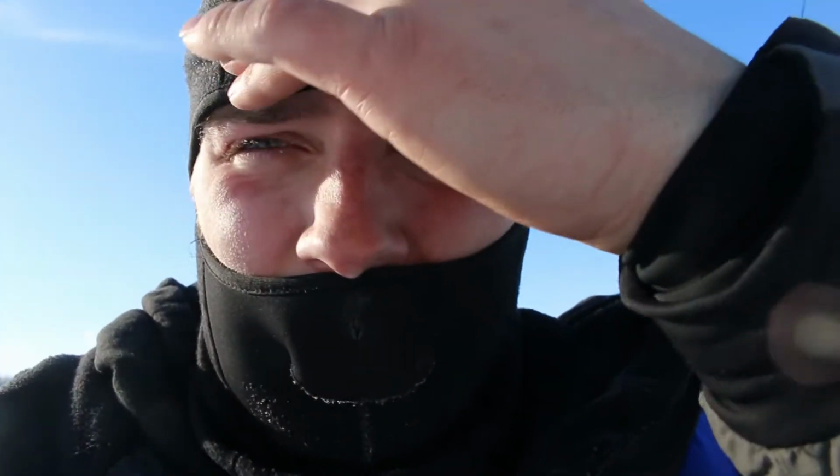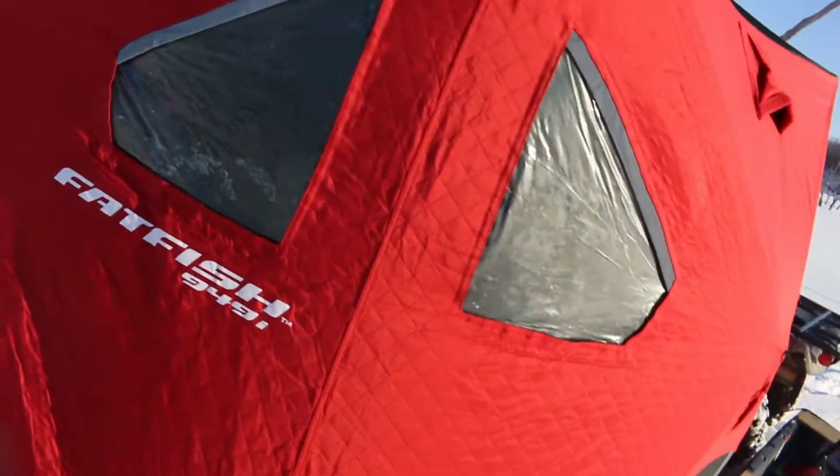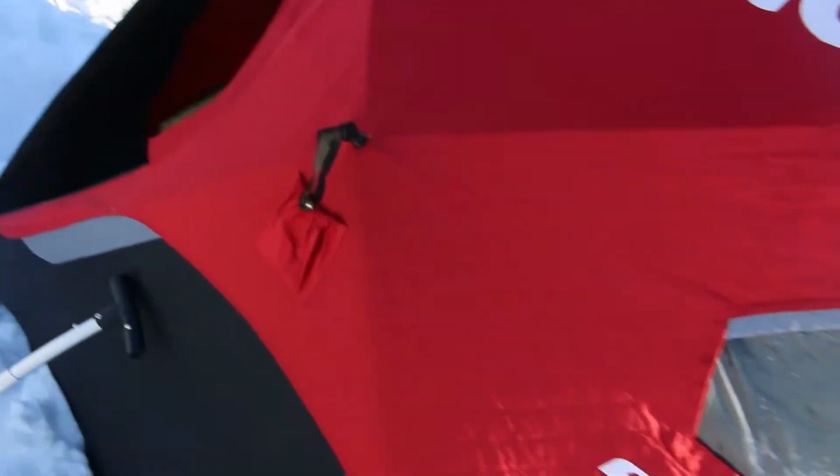All right, this is the spot I'll be hanging out tonight. I'm gonna get the hut up, get some snow removed and everything, and go from there. So here we go. All right, here she is. Got everything already in there. Exciting. All right, well, I got the hut all situated. I'll go over it here in a little bit, but right now is like prime time, so I kind of want to get some rods in the water.